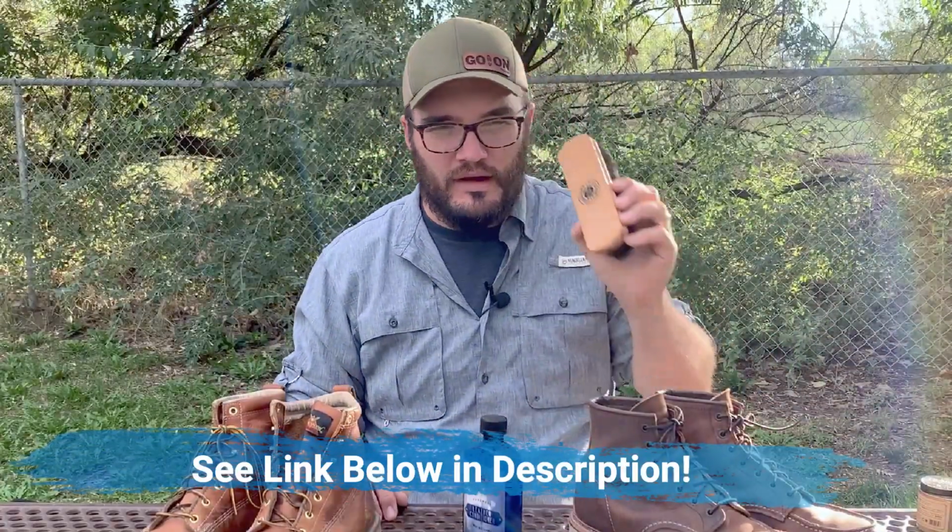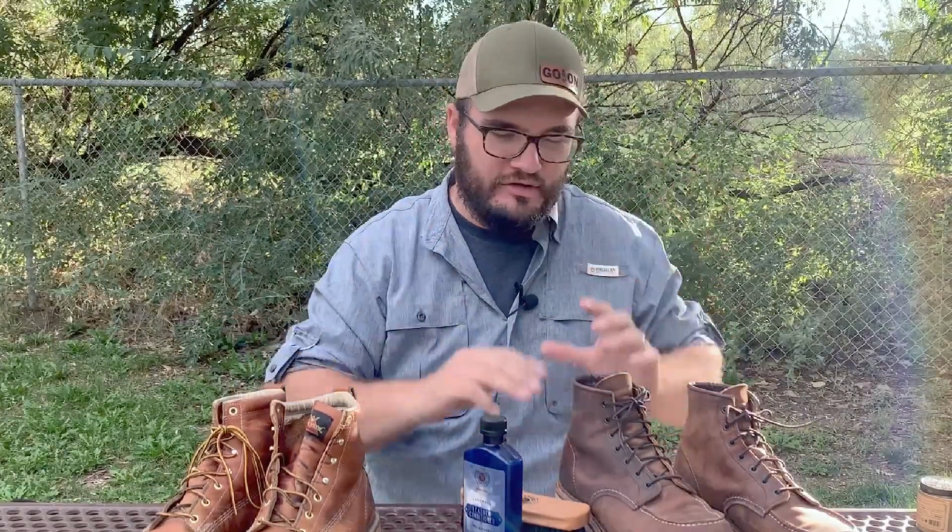And if you don't, I have a good little Cobbler's Choice horsehair brush. You can brush it off, get all the dust off, do your thing. And then if you get a wax, maybe like their leather cream here, it's a bit more waxy, you can go ahead and brush that back in with your brush. Always got to have that in every kit for gentlemen.